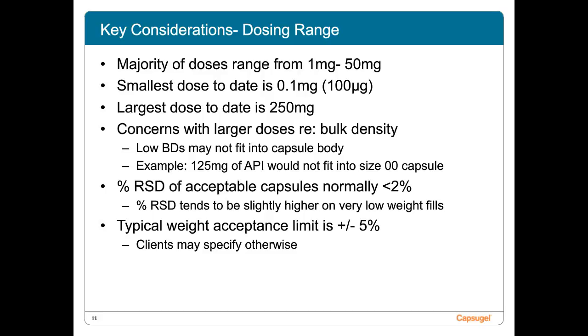The RSD of the capsules is normally less than 2%, and it can be slightly higher on very low weight fills. But typically the RSD is very tight and below 2%. The weight acceptance limits we use are typically plus or minus 5%. We work with our clients. They might specify that otherwise. For lower dose fills, sometimes we broaden the range, and for a higher dose fill, we sometimes tighten the range.